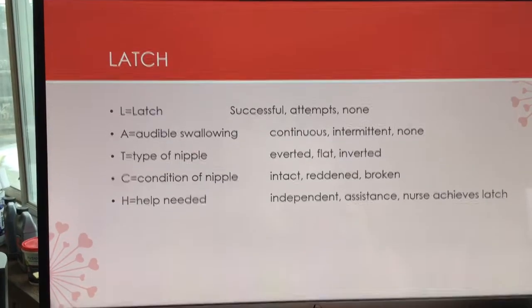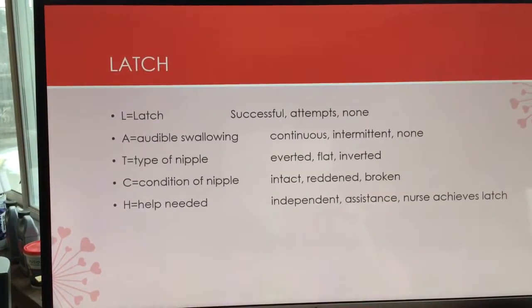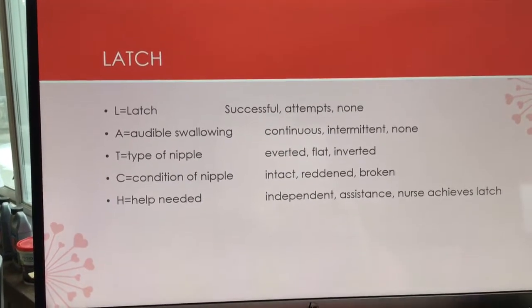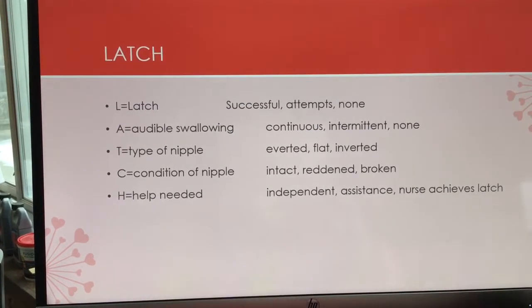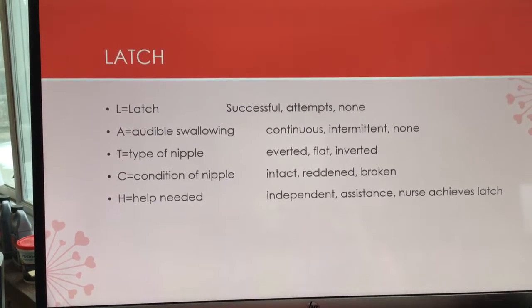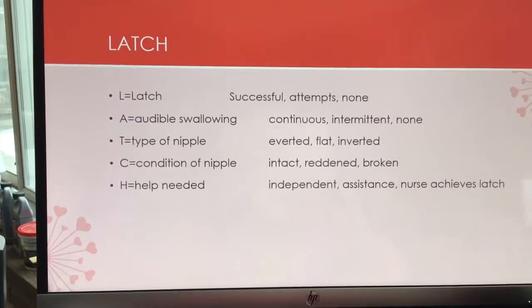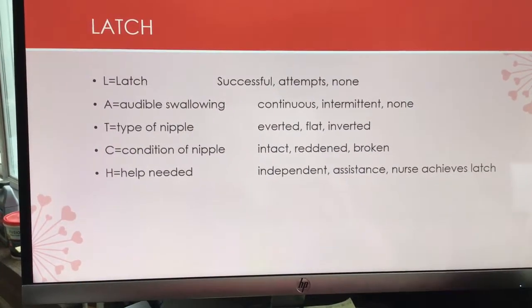Another interesting thing about audible swallowing is that to get a 2 for audible swallowing means that we hear the baby continuously swallowing. That is impossible on day 1 or 2 unless the mother really does have breast milk, but that's unlikely. So for most babies in the first 48 hours, it's going to be intermittent because they don't have a steady stream of breast milk. We're expecting to see that between day 3 and 4. So it would likely be intermittent swallowing that we're hearing.